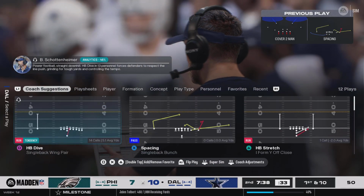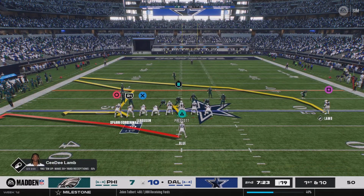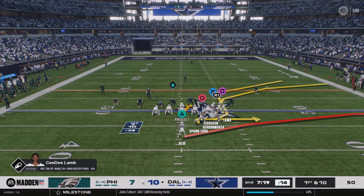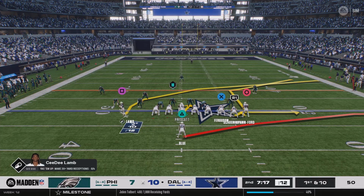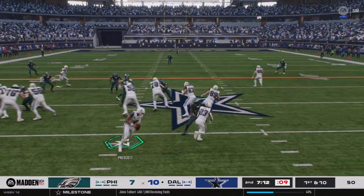Really nice job there to move the chains early in this drive, but now as they approach midfield, continue to keep your foot on the gas. Don't get conservative. Don't start sitting on the ball. Cross midfield and go. Anytime you find yourself on your opponent's side of the field, you have to be thinking points.